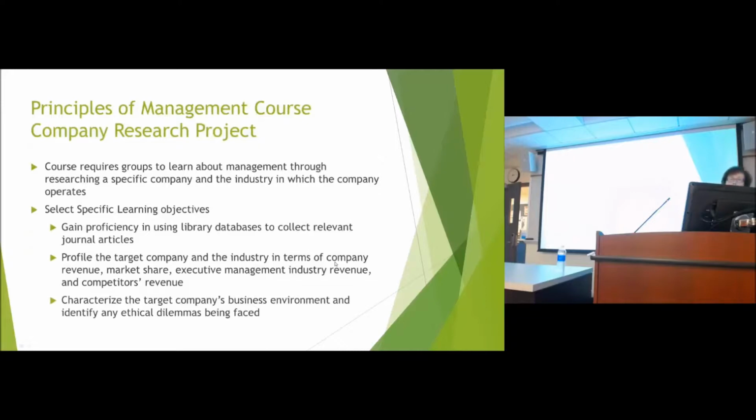So let's look at this course that we worked with in terms of the flipped. The course requires groups to learn about management through researching a specific company. So already, Deborah Sanders, even before she had information literacy in terms of a lecture, she was giving students a project to analyze the company management of particular companies in groups.